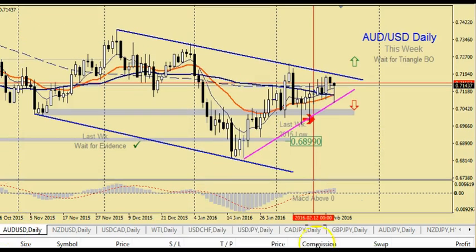Now we get to the Australian USD, and this is where we now find the US currency pairs caught in a sideways movement between a triangle. So we've got the upper trend line here, a lower trend line. See, price is going sideways. Last week I said wait for evidence. There was really no evidence. Price just kept going.